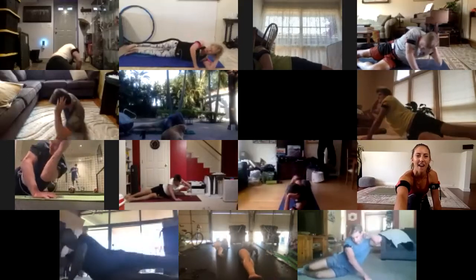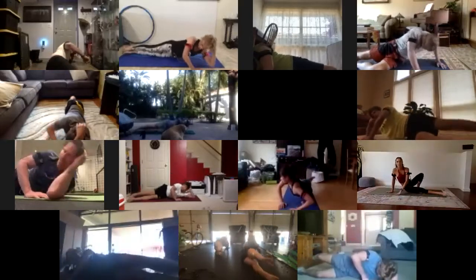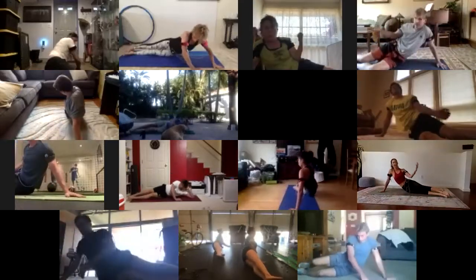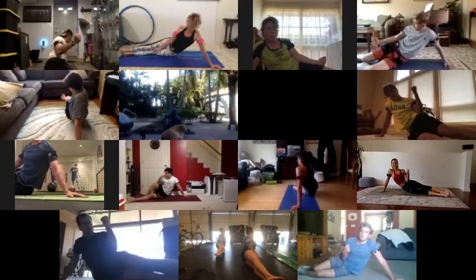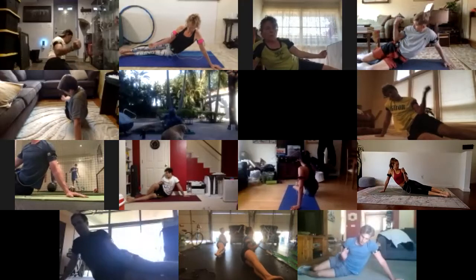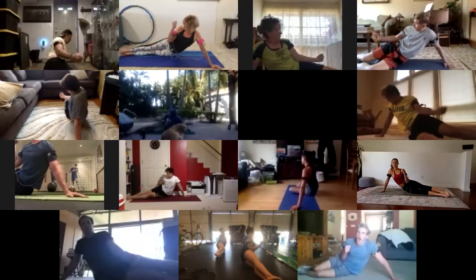We have 5, 4, 3, 2. Press all the way up. Root your right hand down. Last set, bicep curls. In, and in. Squeeze the muscle. Break that band.